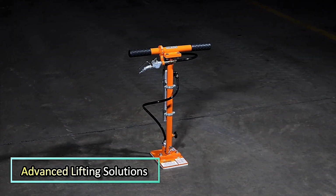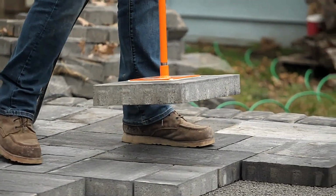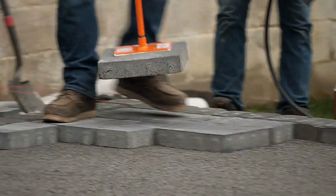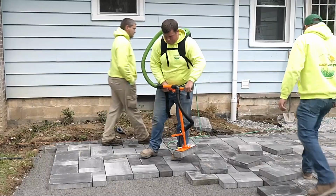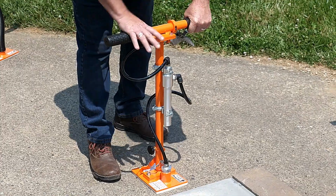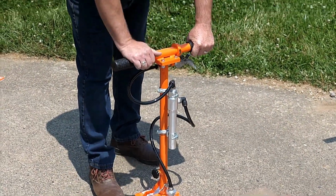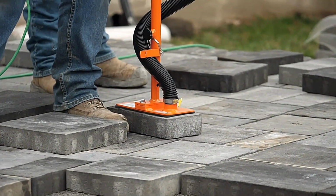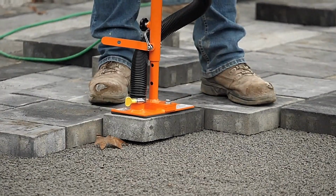Advanced lifting solutions. EZG Manufacturing offers two innovative lifters designed to enhance efficiency and precision on the job site. The basic PM1AIR model can handle up to 34 kg, while the more robust GripHog vacuum model can lift up to 109 kg. Both models feature a T-handle that ensures precise control, helping to keep tiles and other items level during lifting.